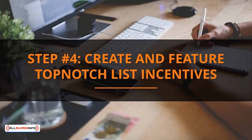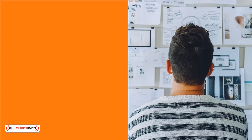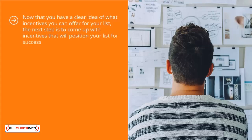Step number 4. Create and feature top-notch list incentives. Now that you have a clear idea of what incentives you can offer for your list, the next step is to come up with incentives that will position your list for success. There are two ways to do this. As I've mentioned in step number 3, you can just go through the list of incentives and pick which ones work the best with your particular traffic source.